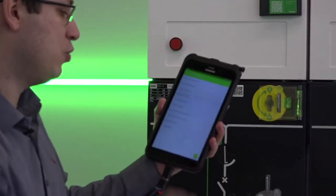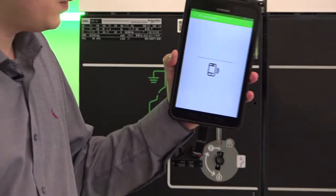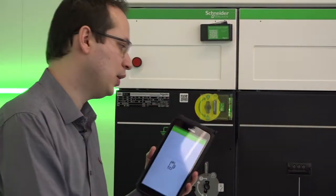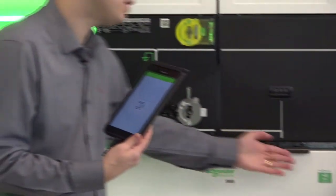Then it comes to scanning NFC. Here this screen is showing that it's necessary to hold the tablet closer to the NFC tag, which is also placed in the cubicle right here, and it gives the information of all the thermal sensors in order to connect with the tablet. I'm going to scan it.